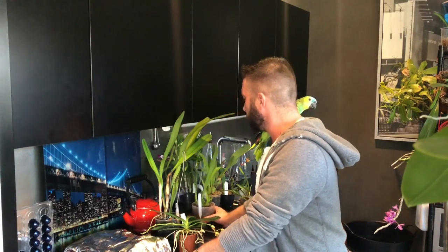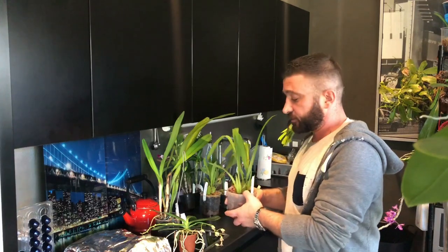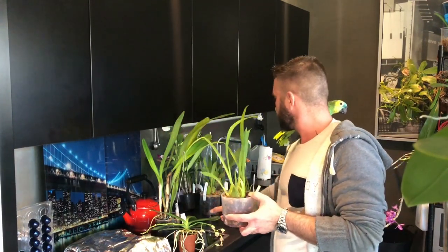Then, let's see. Oh, I put in a pre-order with Equigenera that they brought to the show, and I just picked it up at the show. I had ordered this one, or which was this one I ordered?